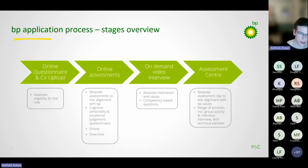Our online tests will ask you some questions around your behaviours, also around situational judgments, so judgments that you would make in a situation. What would you do if this happened? And we'll ask you for some cognitive ability tests as well.